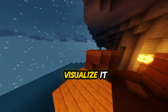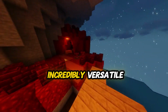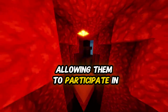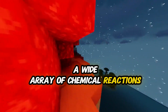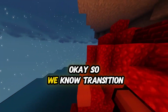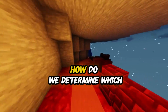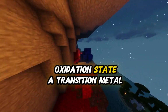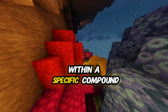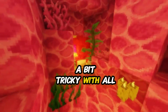That's a great way to visualize it. And this sensitivity to the environment makes transition metals incredibly versatile, allowing them to participate in a wide array of chemical reactions and form diverse compounds with unique properties. Okay, so we know transition metals can have multiple oxidation states. How do we determine which oxidation state a transition metal is in within a specific compound? It seems like it could get a bit tricky with all those possibilities.